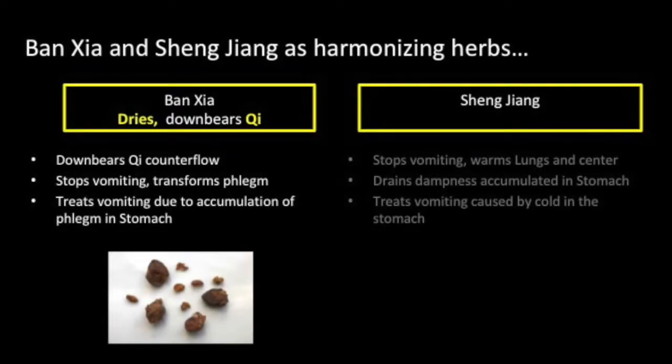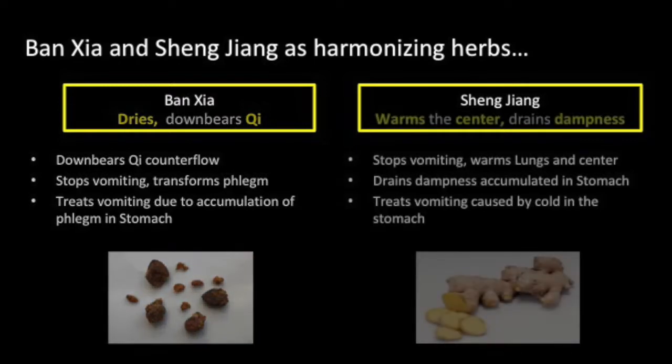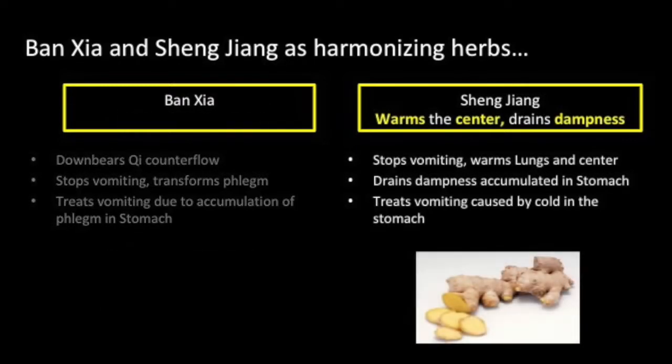Banxia and Shengjiang are seen as another important harmonizing pair. In Xiao Chaihu Tang, Banxia is said to direct qi counterflow downwards. This allows it to treat vomiting due to phlegm accumulation in the stomach. Shengjiang treats vomiting caused by cold in the stomach by warming the lungs and draining dampness accumulated in the stomach.